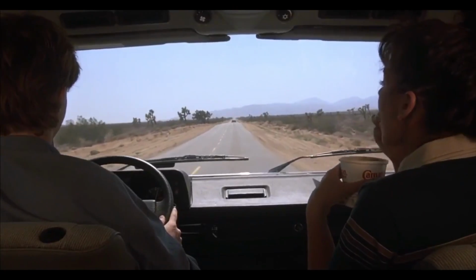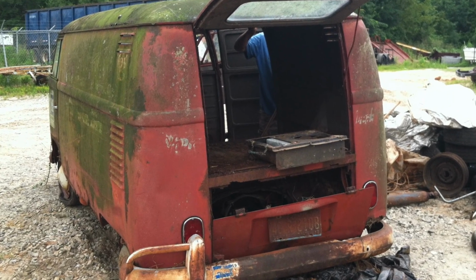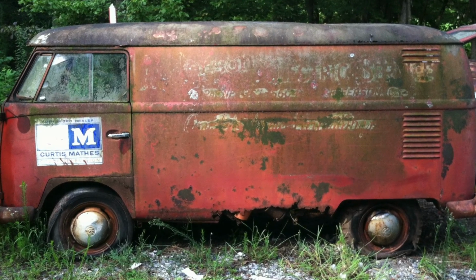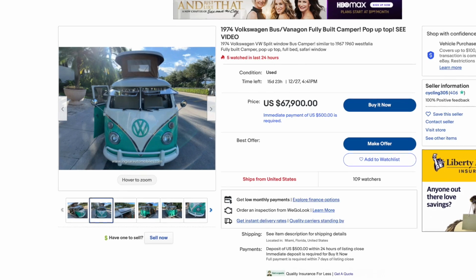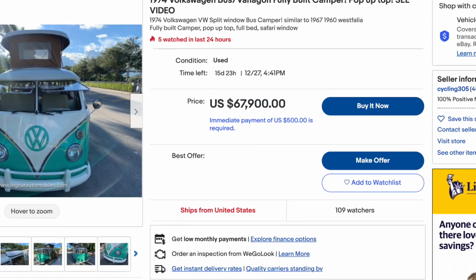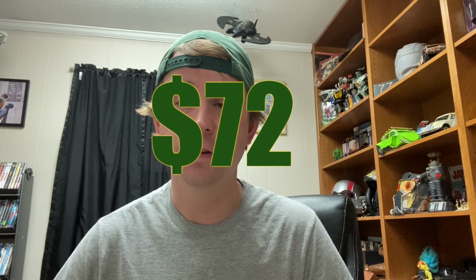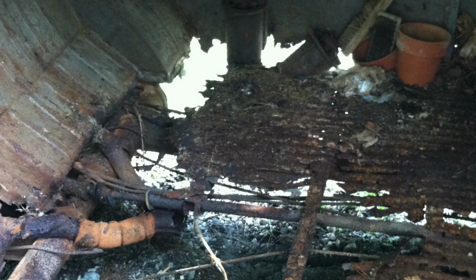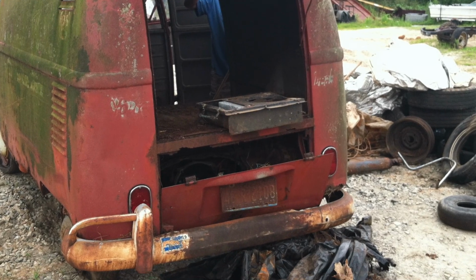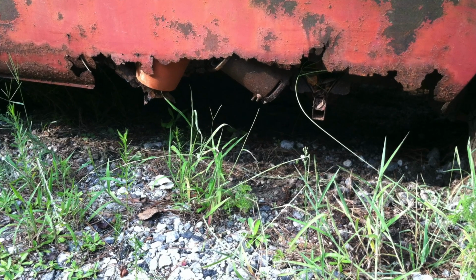But no, this guy rolls in with this 62 split window panel bus on the back of his truck. And my jaw just dropped, because these things are really expensive. People collect these for outrageous amounts of money now. And this guy sold it to us for scrap. I paid $72 for this Volkswagen bus, and it is rotten. It's got a 1970 tag. He said he'd been cleaning up some guy's property that died. This bus was just on the property, so it had been sitting for 35 plus years probably at this point.